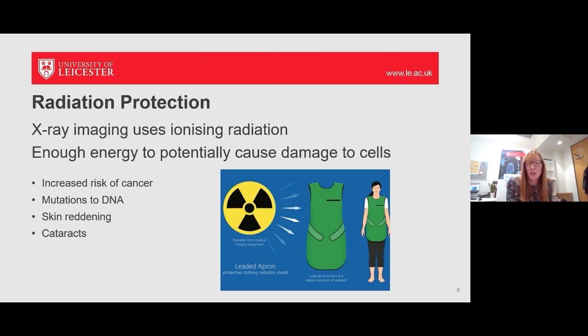Another part of radiation protection is protecting our patients from the damaging effects of radiation. You might be aware of the electromagnetic spectrum, and x-rays are part of that. They're classed as ionizing radiation, and they can potentially cause harm to our bodies. The real things that we're protecting our patients and ourselves from are increased risk of cancer, mutations to DNA in the actual cellular structure, skin reddening and cataracts. These are real things in the x-ray department that we really have to work against, making sure that we're keeping everybody as safe as possible.